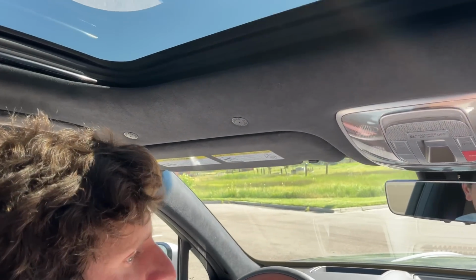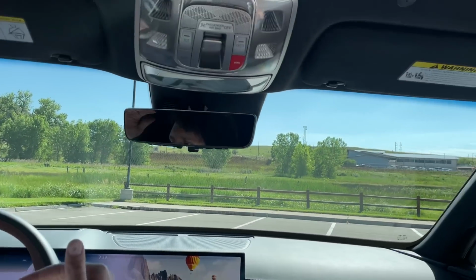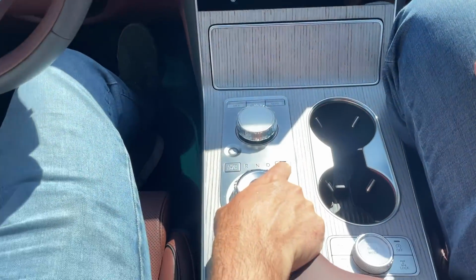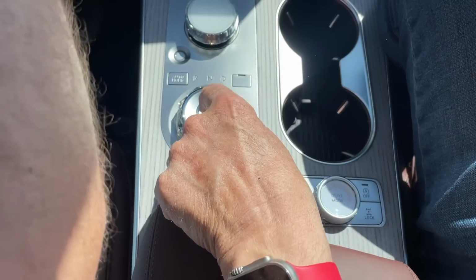Now, I'd like this experience in an off-roader, like a Bronco or a Defender, where you have a really tall roof, but this does make it feel a little bit more claustrophobic. Our gear selector is, just like the Volvo we were in, Dad, a crystal selector. This one's a little bit less crystal-y. There is a little bit of metal in it.